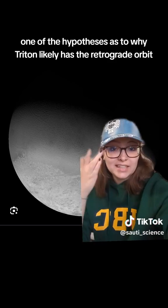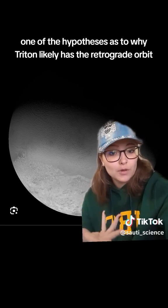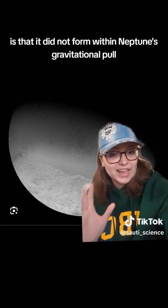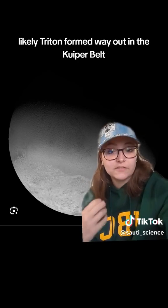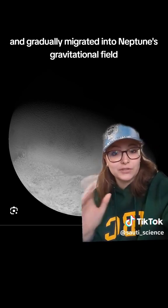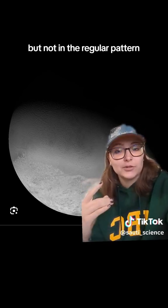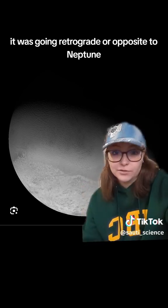One of the hypotheses as to why Triton likely has the retrograde orbit instead of a regular orbit is that it did not form within Neptune's gravitational pull. Likely, Triton formed way out in the Kuiper belt and gradually migrated into Neptune's gravitational field and then started orbiting it, but not in the regular pattern. It was going retrograde, or opposite to Neptune's spin.